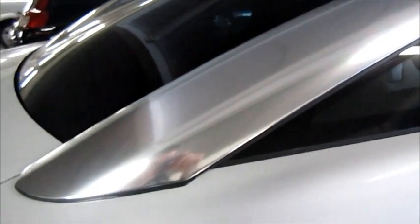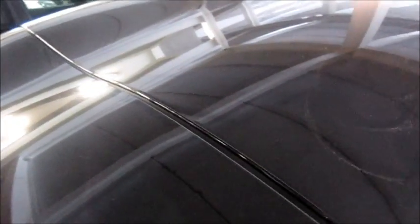Aluminium sport pedals. The RCZ does have this very unique aluminium arch, and I think it looks really nice in this car. Very nice and unique touch. Rear quarter windows. Rear window itself is fully tinted. Also has a black roof with this kind of groove or dip in the center.